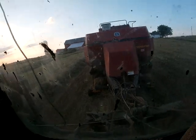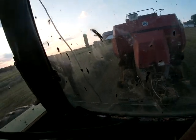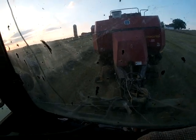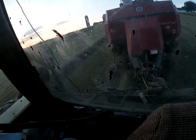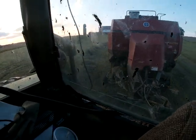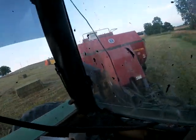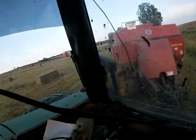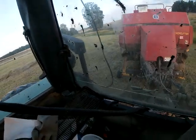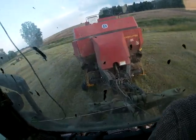Baler's running like a champ. These older New Holland balers, they're not bad. When they're running, they'll eat hay, but when they're not, they're no fun. This baler is probably, I don't know, 15, 16 years old or older, and it's done it several times. It'll outrun a brand new one. We've had them in the same field. New Holland's screwing themselves over, cheapening their hay equipment up.